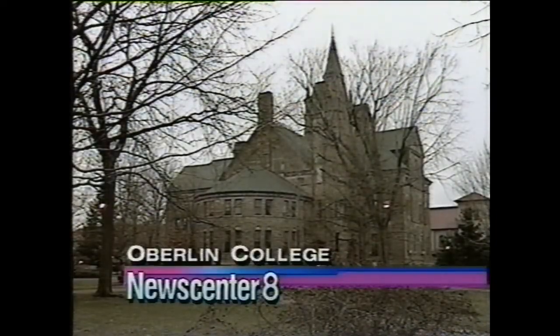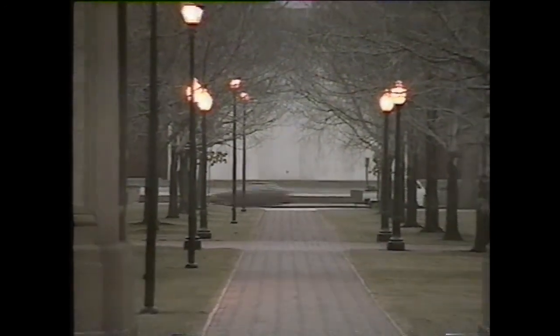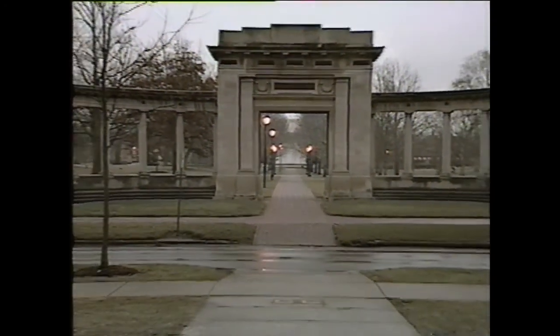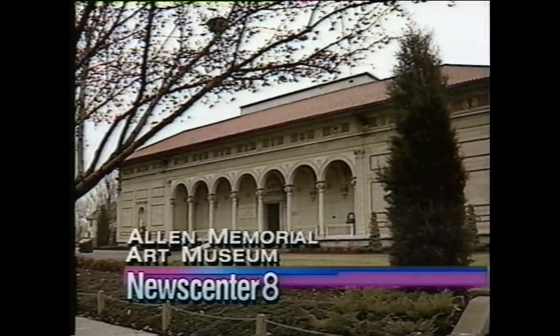If you're looking for a midwinter getaway right in your own backyard, check out the beauty and tranquility of Oberlin in Lorain County. This small college town offers a weekend that can be filled with culture, as well as a comfortable place to stay. The college's Allen Memorial Art Museum is one of Oberlin's treasures.